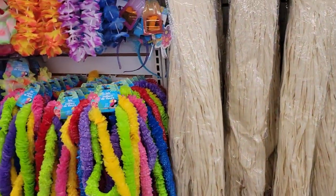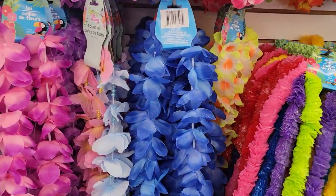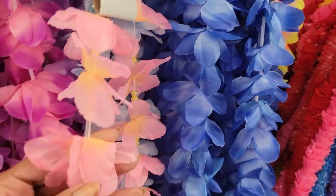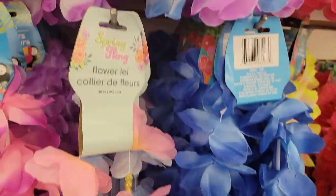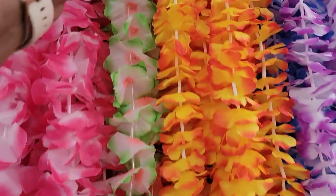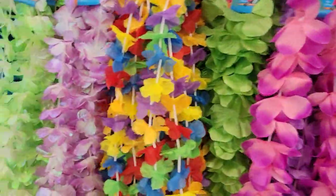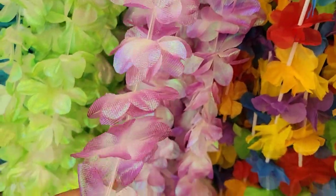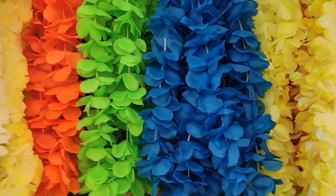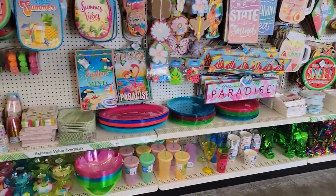I was watching Money Saving Megan today, and she said some of these Lay's light up, and I didn't notice that either. I don't know if they have any lights. These have the little pearls in them, but it doesn't say light up. So if I missed it, I will be looking for it until I find it to show you guys. These are pretty. Oh, look at this one. Ooh. I don't see anything that says light up at all. Just lots of Lay's. We got all the summer stuff over here.